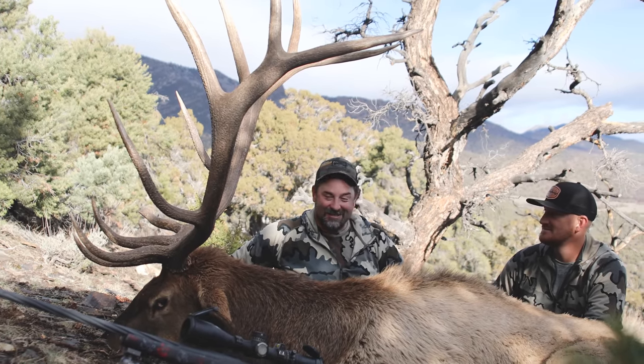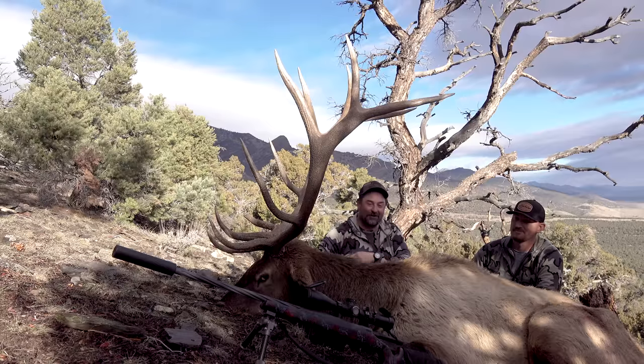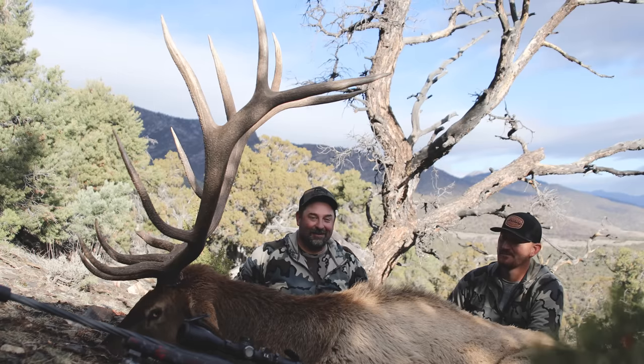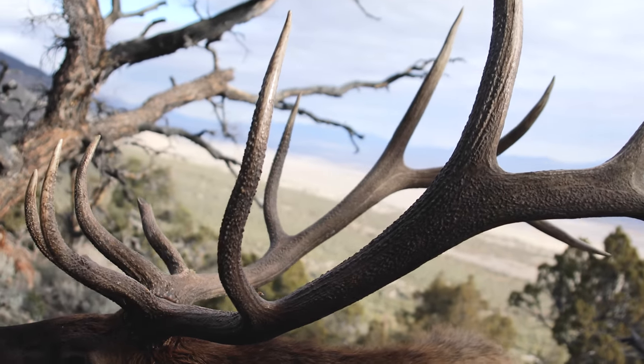And I've been practicing these offhand shots, so it was a little bit risky, but you know what? I felt confident in it, so whatever hate mail I get, I'll wear it, I don't care. Because here's the result. It was a one and done bull on the ground, and this is what you're looking at.